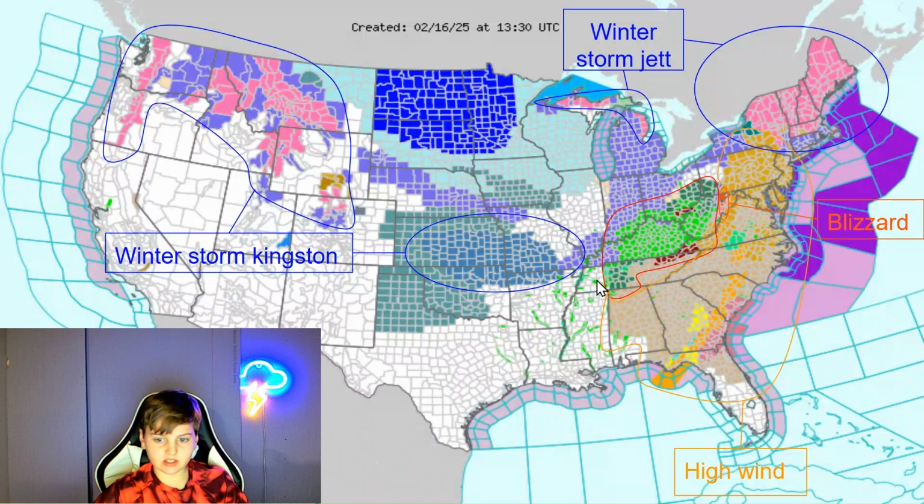Quickly, before diving into the radar, you can see that we currently have a ton on our hands from the National Weather Service, where we have this giant area of high wind warnings to watches throughout all of the East Coast, some winter storm warnings from Winter Storm Jet in New England and Michigan, and then we have flood warnings throughout the central U.S., a blizzard warning in the West Virginia mountains, and Winter Storm Kingston warnings throughout here in the northwest and central U.S.